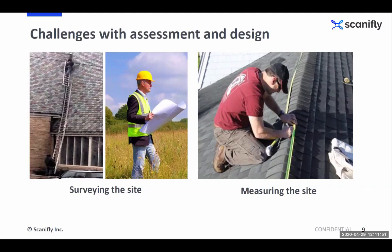Then there's the obvious, right? Climbing that ladder, getting up on the roof and keeping your balance with the measuring tape. Acquiring all of those dimensions by hand while you're keeping your balance on the roof and staying safe, harnessed in there. Very, very challenging and not very safe, obviously.